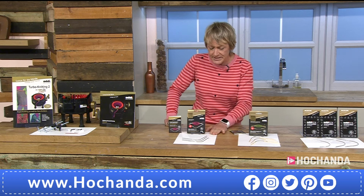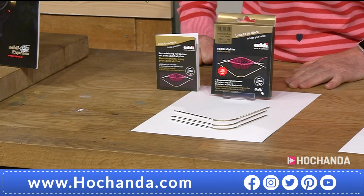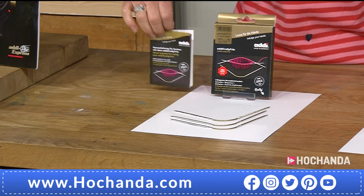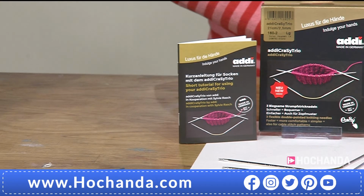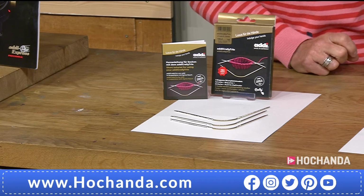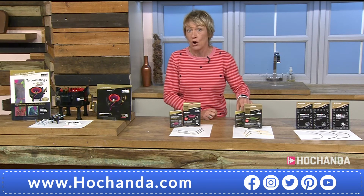We've just been using the knitting needles, the Crazy Trio just here. £13.99, and they are a 2.5 mil size. You get a little instruction booklet as well on how to use them, and these are the patented needles, 752097. What a fantastic price. So you can knit in the round with fewer needles. It does make it a lot easier to knit with and a lot quicker as well.